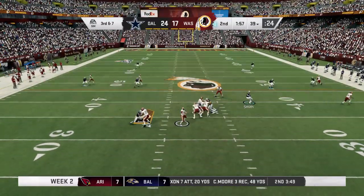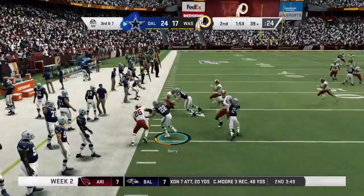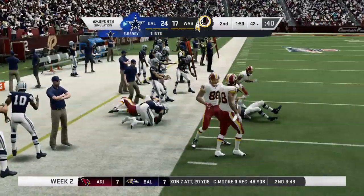Throwing is Keenum on 3rd down. And he fires one that's intercepted. Picked off by the free safety, Eric Berry.